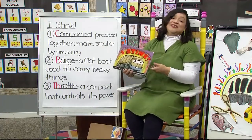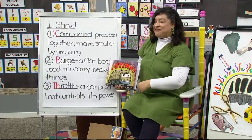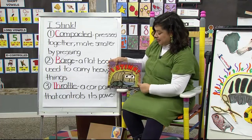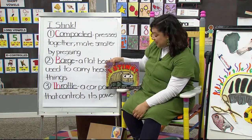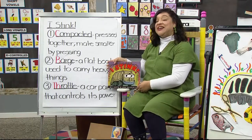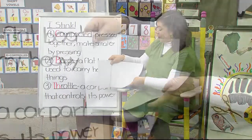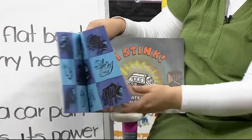Now we've read this one before. We're recycling this story. Pretty proud of myself for that one. The story is called I Stink. And look, he is smelly. It's a truck, so I wonder what kind of truck he is that he smells. It's by Kate and Jim McCullen. They're the authors and illustrators of the story. That means they wrote the words and also drew the pictures. So let's read the story, I Stink.